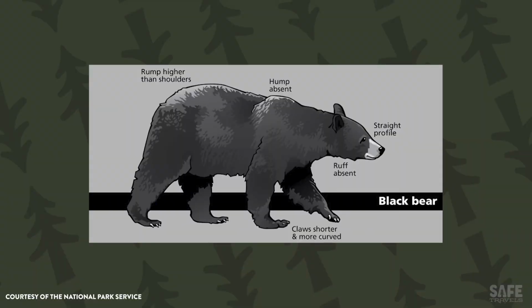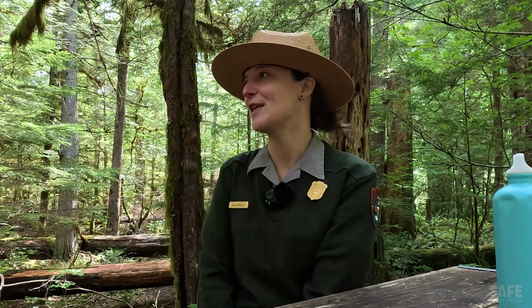What about the differences in their facial structure? Yeah, so black bears tend to have bigger, longer ears, and they have that sloped face, versus grizzly bears, which have short, rounded ears and kind of a scoop on their nose. So slightly different face shapes for them.